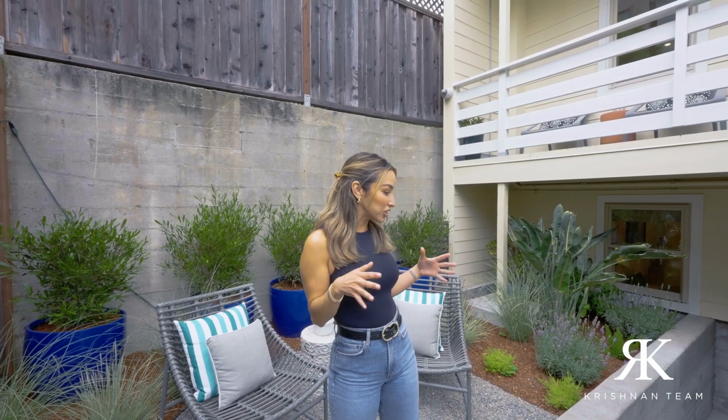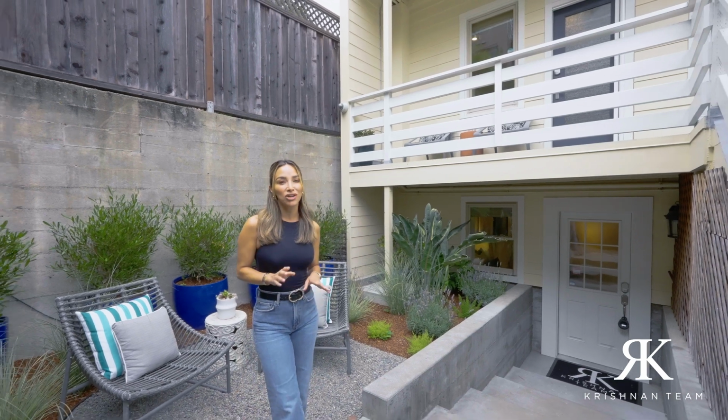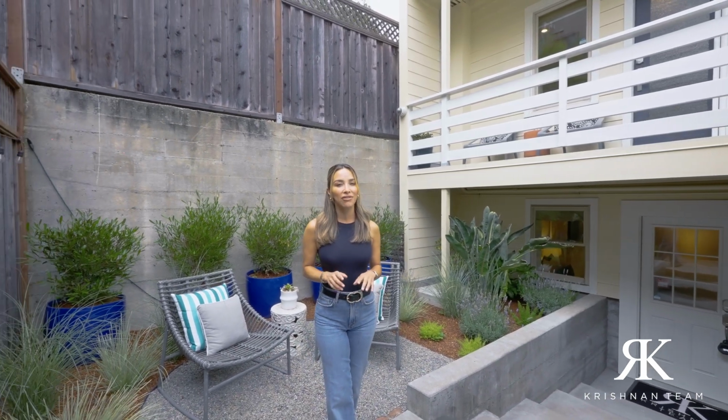Okay guys, we're standing outside of one of our listings. We're actually standing in the exclusive front patio of this 2-unit building. It's a 2-bedroom, 2-bath condo, 1,400 square feet in the Russian Hill neighborhood. And it's priced at $856 a square foot, which is actually pretty low for what you typically see in San Francisco. So we're right in the front patio.